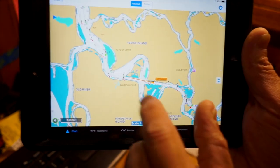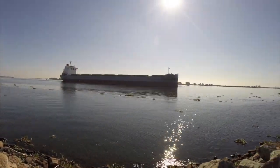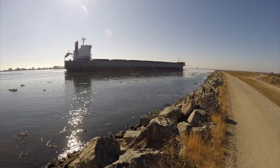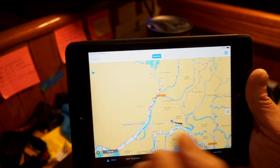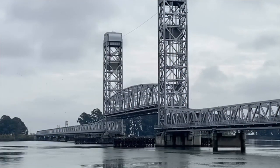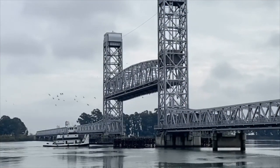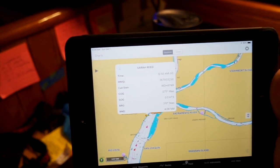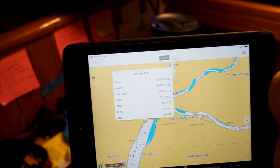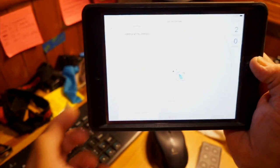You can click on it. So this boat is actually moving. There's its MMSI, speed over ground, 8.9 knots. There's one up here, Sarah Reed, heading up to the Port of Sacramento. Bearing, there's its MMSI and call sign number, and you can hail it on the radio with WDH 9748 or call Sarah Reed and hail that vessel. So you go to Watchmate.